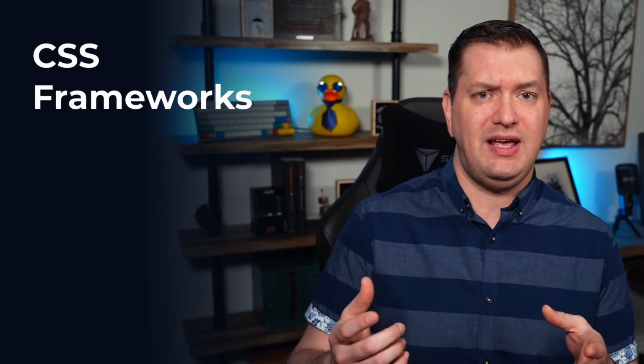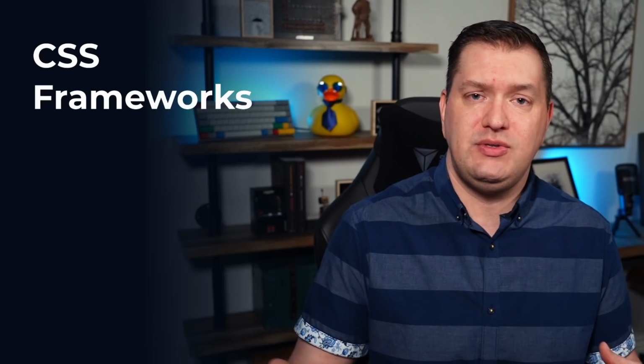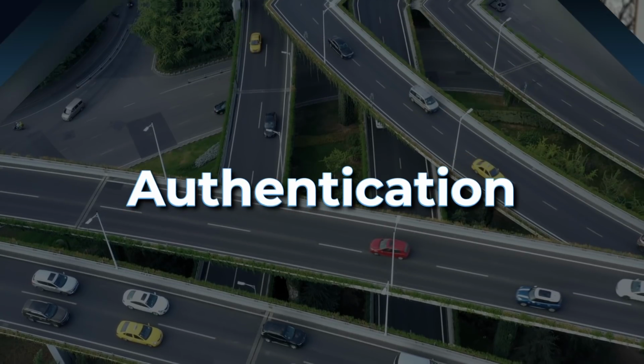Now, next is a great time to learn a CSS framework. And just like with JavaScript frameworks, it's going to benefit you to know CSS before learning a CSS framework. Now, CSS frameworks just make it easier to use CSS to style your applications, but you're still using CSS. The two CSS frameworks that I like to use are Tailwind CSS and Bootstrap.